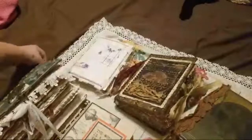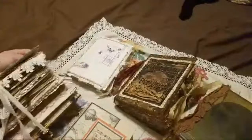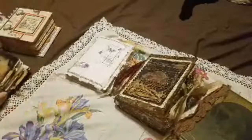But I am going to go ahead and just jump right in. Let me move some out of the way real quick. So I've got, like I said, 6 picked out. The first 6 that I ever purchased.